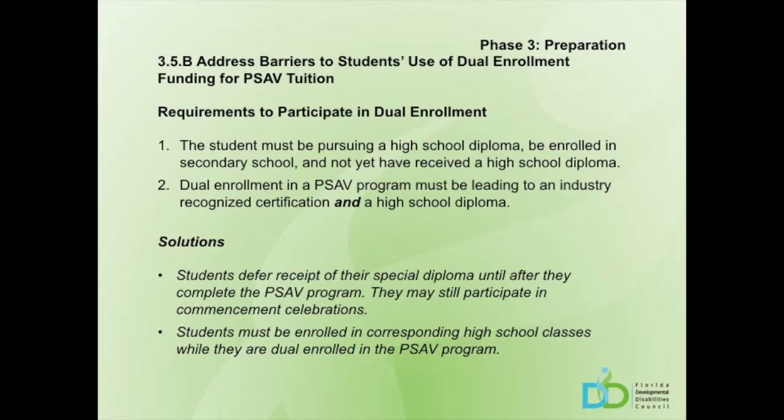This presents a problem because many of Project Achieve students have completed the requirements for a special diploma and are ready to exit high school. The solution has been for these students to defer receipt of their special diploma until after they finish their PSAV program. These students have still been allowed to participate in commencement ceremonies and celebrations so long as they do not formally receive their diploma. Also, at the same time they are enrolled in PSAV classes, students must also be enrolled in corresponding high school classes.